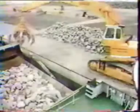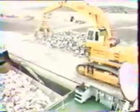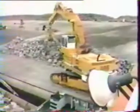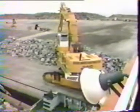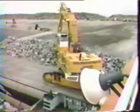To load the Ham 601, a Liebherr R982 HD hydraulic excavator is used. It's equipped with a Liebherr multi-tine grapple. First, the nearest half of the ship is loaded. Then it turns around and the other half is loaded. The total time to load approximately 1,100 tons of rock varies between 3 and 3.5 hours.